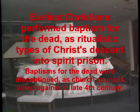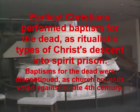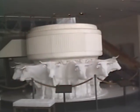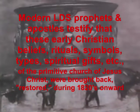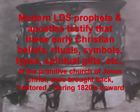Twelve oxen around a font can be seen in early Christian artwork, such as this one being depicted in modern times by the LDS Church. For example, here's a baptismal font dating back to the 10th through the 12th century. Twelve oxen around it.